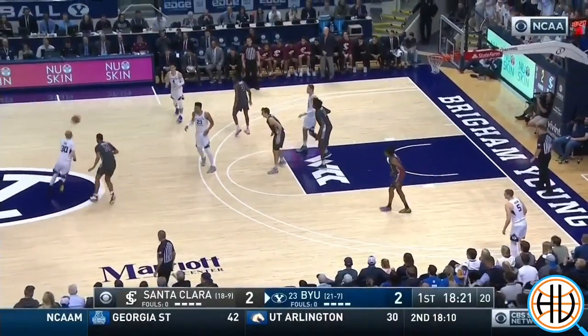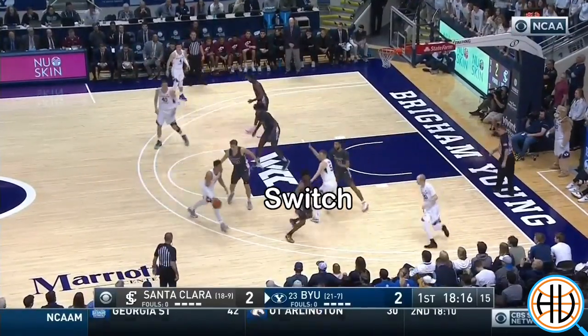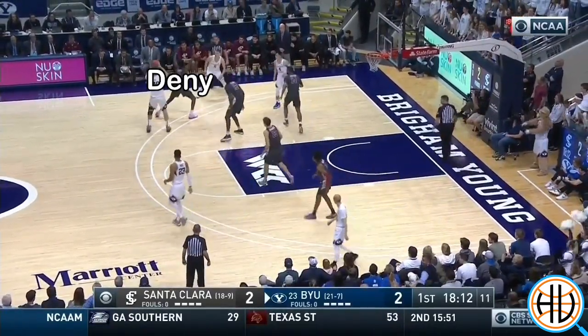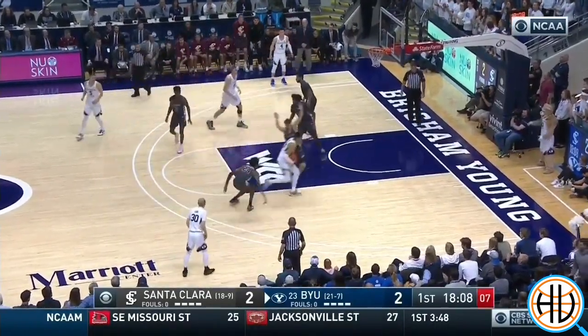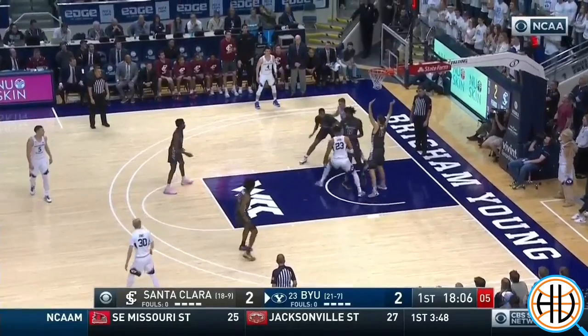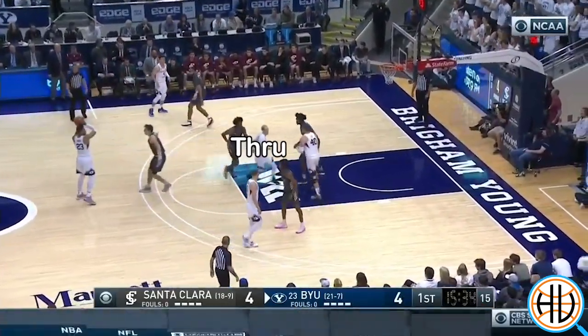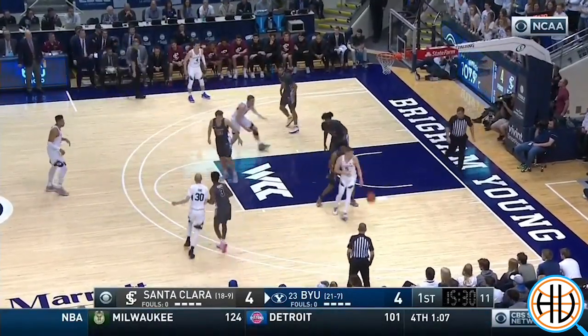On this play, watch how Santa Clara's defense is aggressive against the BYU offense. They switch the through action and then deny on the perimeter. So BYU's counter to Santa Clara was to post up the mismatch with Jake Toolson.